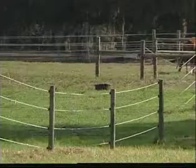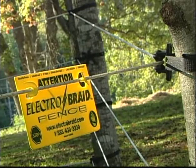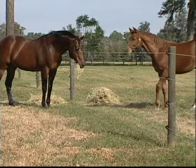Characteristics of ElectroBraid that make it safe: one is visible, the fact that there's an electric shock that the horse can receive. They learn to respect the fence.